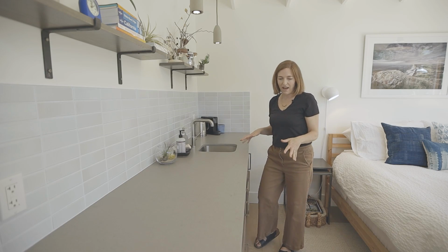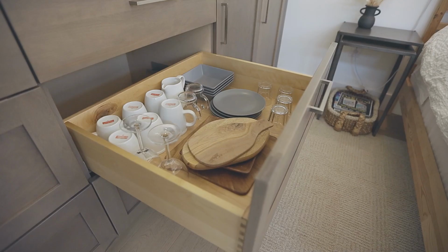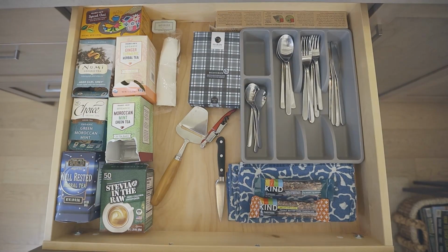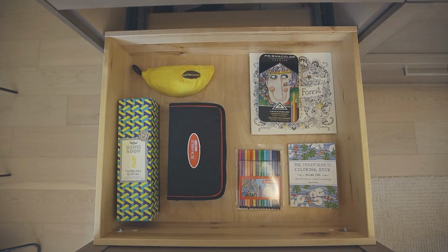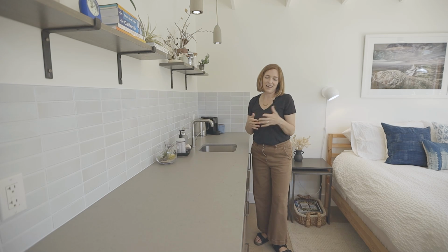In these drawers, we have a lot of things that people would need, like a whole collection of cutting boards, wine glasses, all the dishware they would need, a whole tea selection. And then I have a drawer that is fun games like Scrabble and Bananagrams, and also adult coloring books and some colored pencils, inspired by a place that I stayed down the coast that had a whole collection of art that you could do. I loved that.